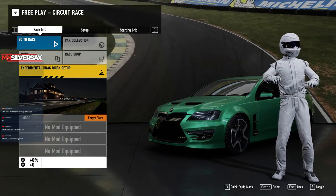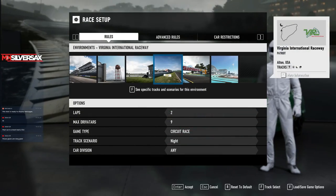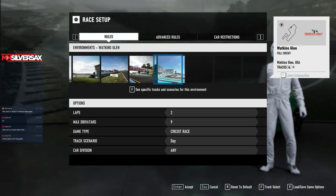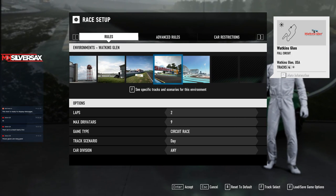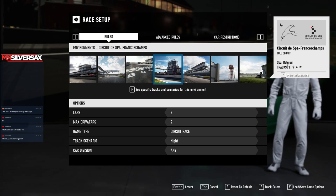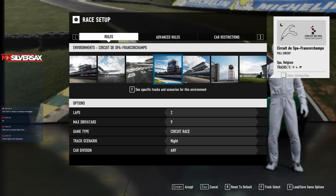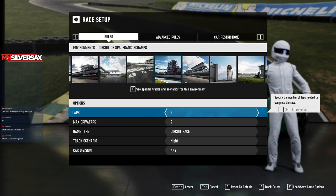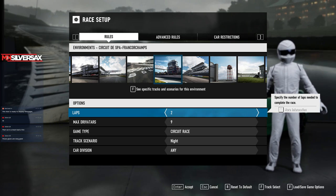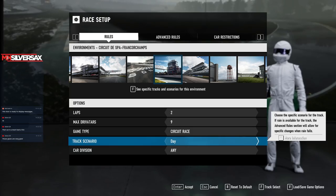Virginia International Raceway. Maybe that. I just feel like there's another raceway that could possibly be decent for this. Maybe Spa. Circuit de Spa-Francorchamps. Two laps? Yeah, 2 laps. Tracks is scenario night? No. Ever.